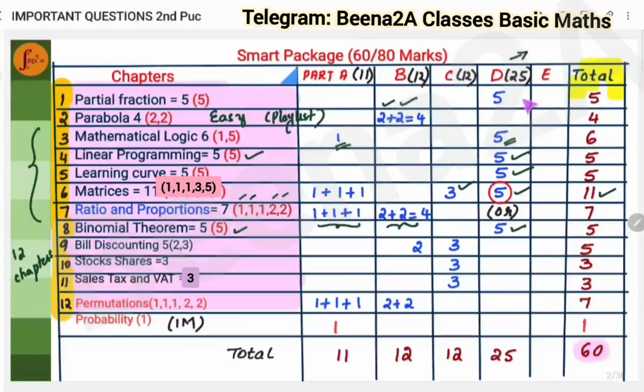Now if you notice, there are 6 chapters from which 5 markers can be attempted. Now 5 questions are enough, right? From part D you need to attempt only 5 questions, but here there are 6 choices. Basically the reason is the matrix method in matrices chapter is more prone to mistakes, during matrix multiplication or finding adjoint. That's why unless you're thorough with this matrix method, it's better to prepare for another chapter, which is binomial theorem.